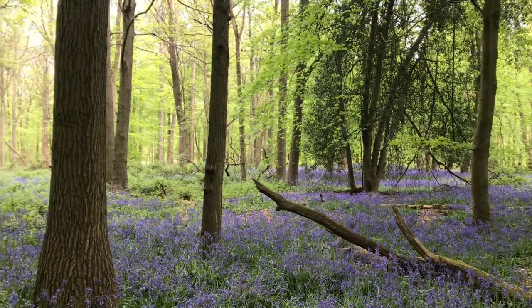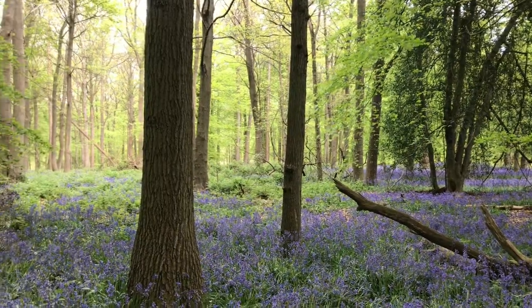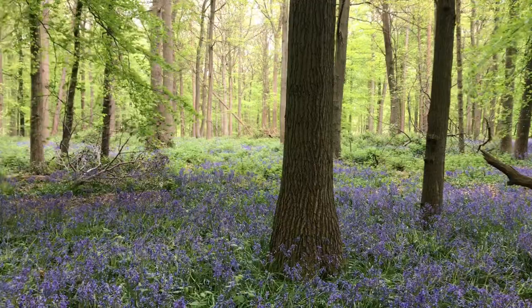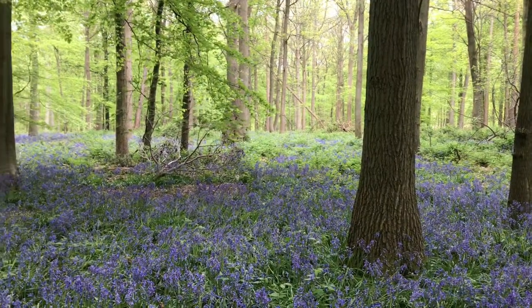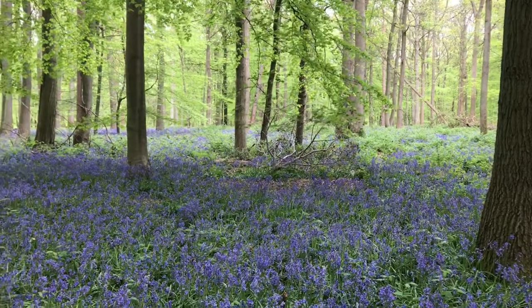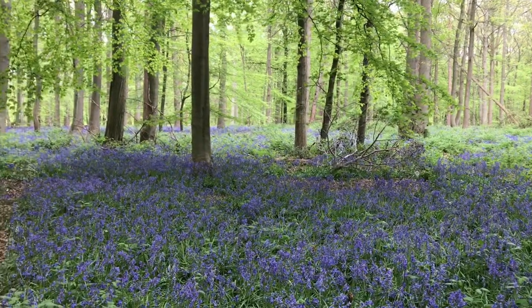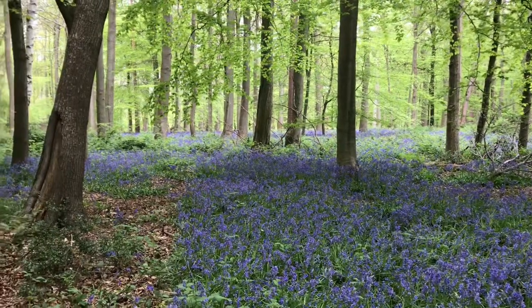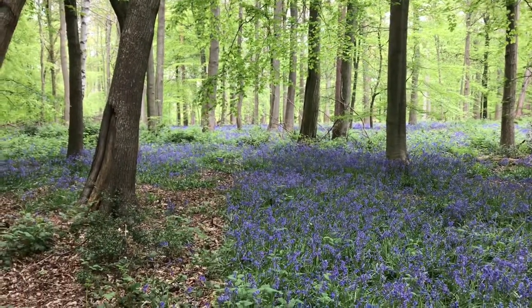It takes several years for the native bluebell seed to grow into a bulb and subsequently flower. Throughout the ages, bluebells have been used for so many things. Bookbinding was one of them. Using the sticky sap would be also really good for stopping the insects attacking the binding.